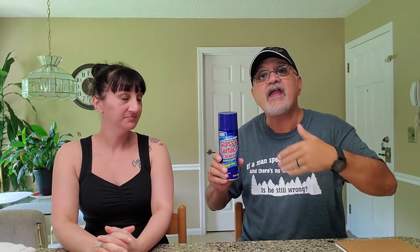Now, obviously, window cleaner, people will say, is window cleaner. Okay? I can spend as much as $6.99 for a can of window cleaner when I have this for $1. Now, why do I pick a can of window cleaner rather than this pump bottle of window cleaner? And that's because this is foam. And because it's foam, it stays where you put it.